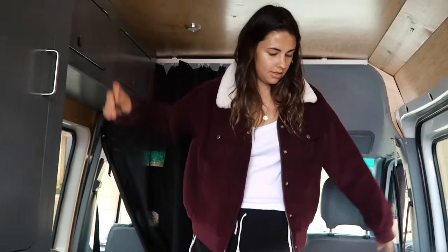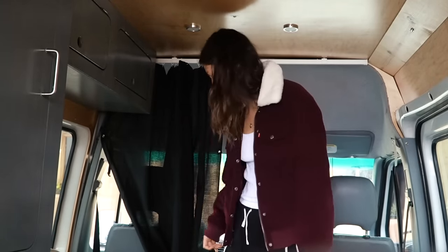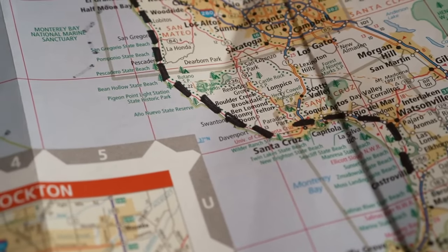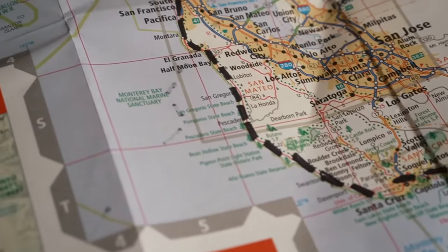Good morning. Oh, that's me talking to the camera, but honestly slept much better than I anticipated. This was a very comfortable bed, and now I'm waking up to the beautiful, slightly gloomy views of Santa Cruz. I feel like it's the very beachy, surfy town of the north. Let's check it out.